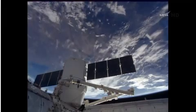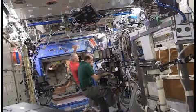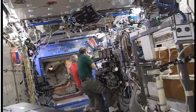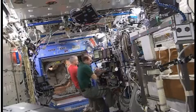Houston, Station, on 2. Step 3, just verifying stable attitude control config and confirm that the Russian sensors are disabled. And Swanee, that is confirmed. Go for 4. Thank you.